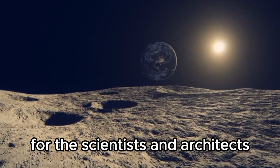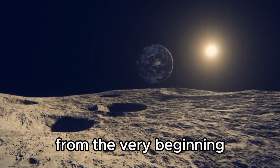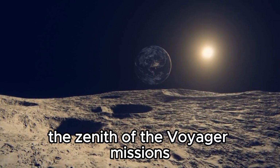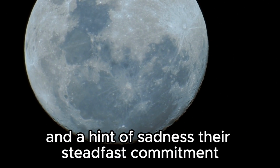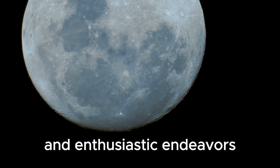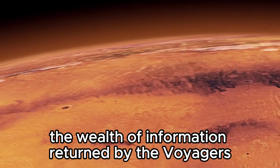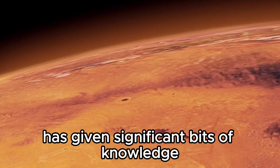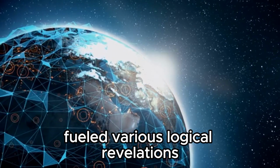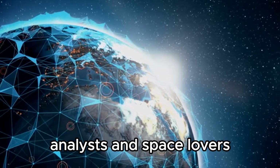For the scientists and architects who have been engaged with this amazing undertaking from the very beginning, the zenith of the Voyager missions is both a snapshot of pride and a hint of sadness. Their steadfast commitment and enthusiastic endeavors have far outperformed their underlying assumptions. The wealth of information returned by the Voyagers has given significant bits of knowledge, fueled various logical revelations, and touched off the creative mind of innumerable analysts and space lovers.